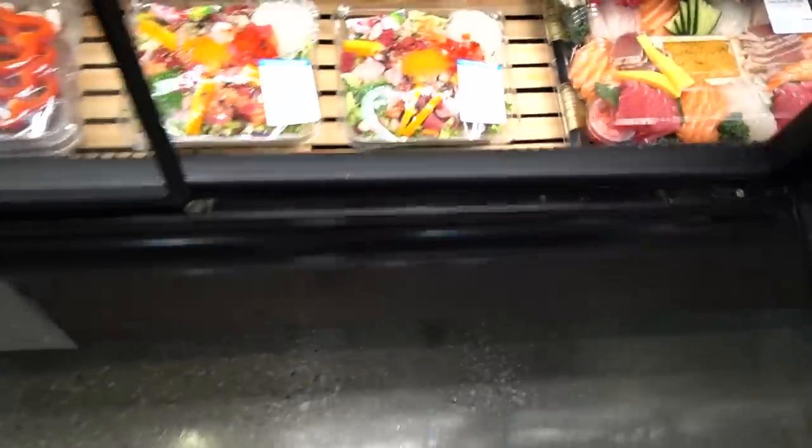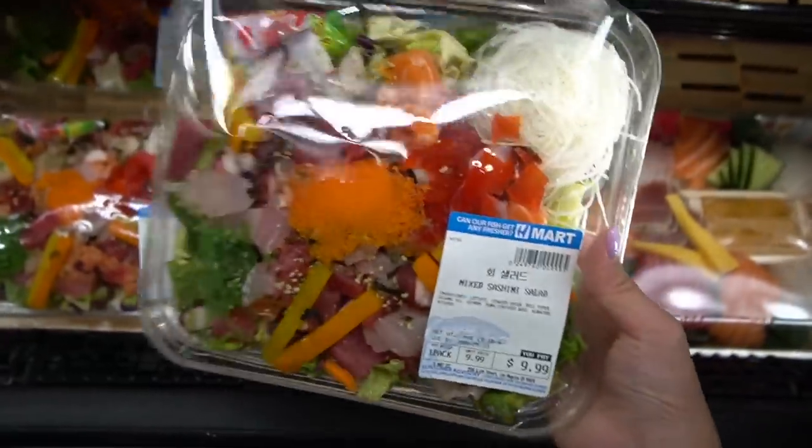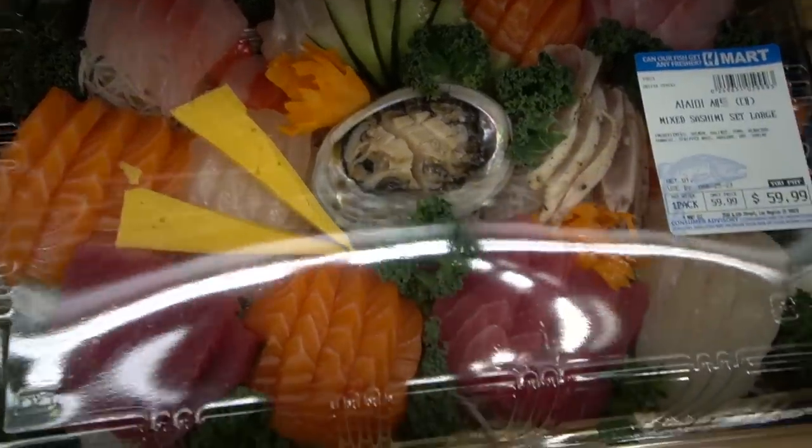I also saw they had another option. They had a whole piece of eel on it. Oh my Lord, y'all. This is so schmancy. This is $10 only? Wait, am I seeing this wrong? Wait, look at this sushi platter. This is insane. This is only $60.